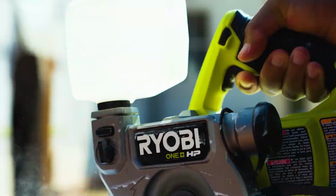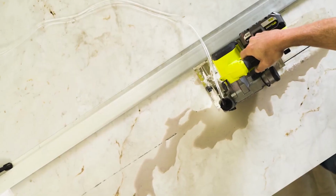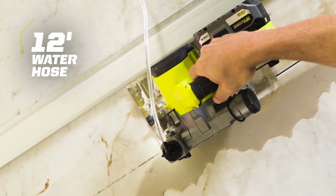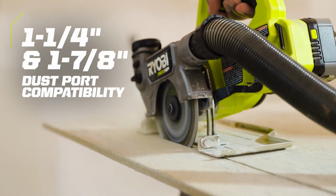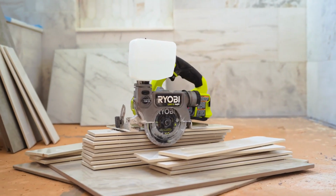Overall, the Ryobi 18V ONE+ HP brushless 5-inch handheld tile saw is a great choice for occasional use. It provides the convenience of cordless operation and has a long runtime. However, it may not match the power of corded tile saws, and the blades can be expensive.